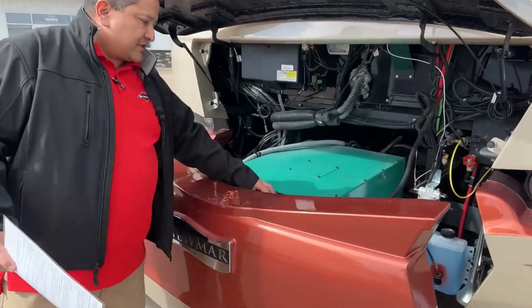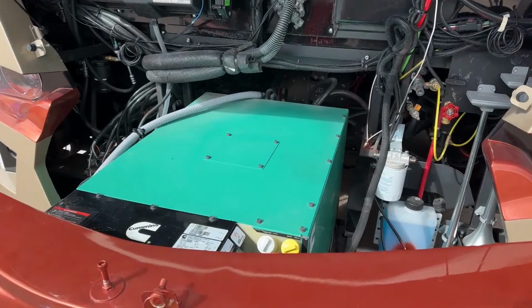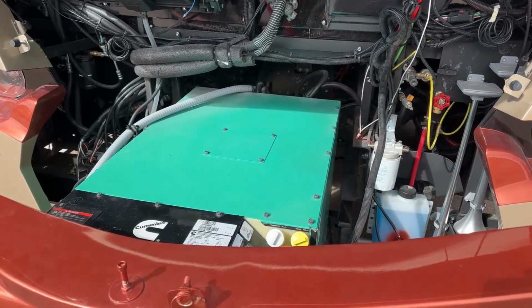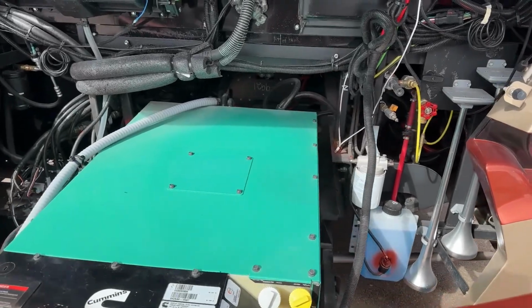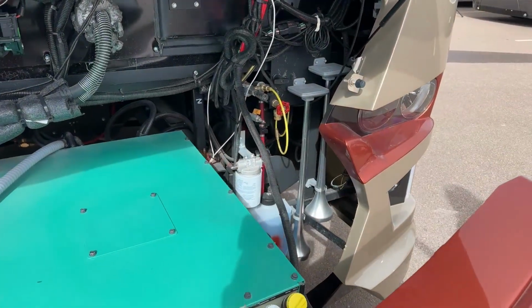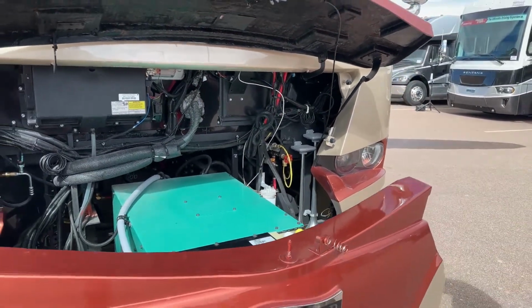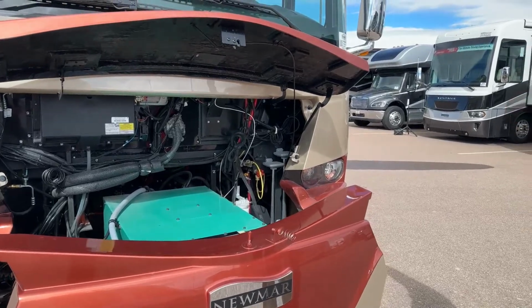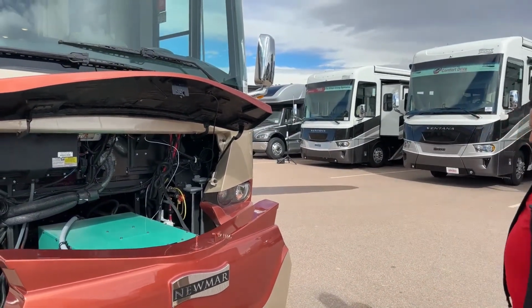So you can start this here, you can start it inside, you can use the auto gen start. Makes everything real nice. This one does have the optional hot water line to the generator, so if you're washing your coach off or anything, you can actually get some hot water to the front of your coach to wash bugs off of the front or anything like that. Pretty nice option to have.